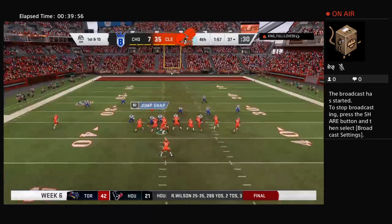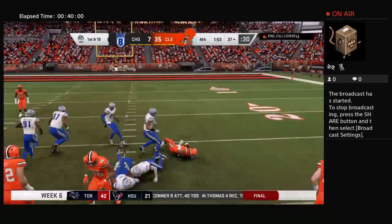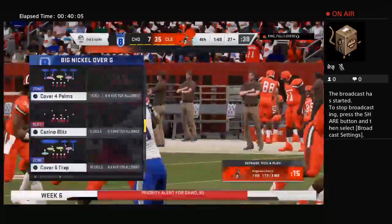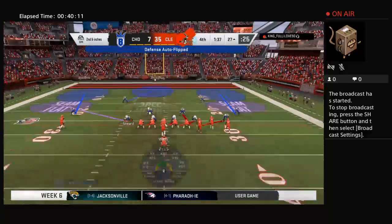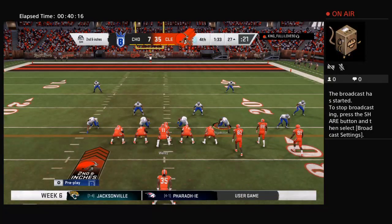And let's see what they've come up with offensively after having time to talk it over. Pretty solid run here on first down. Almost picked up another first, but he appears to be a few inches short. 10 yards on the pickup there, and it'll be second down. Still a few inches short of a first down as they come up now on second down.